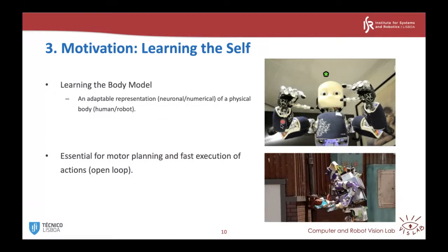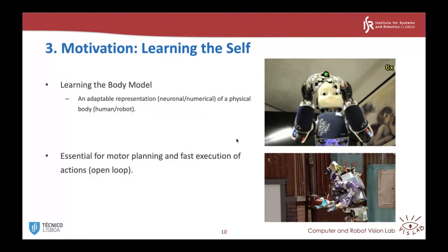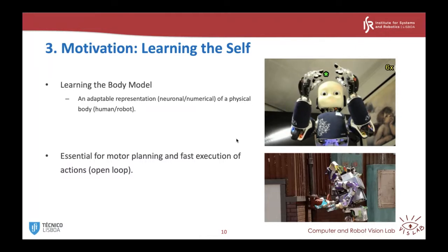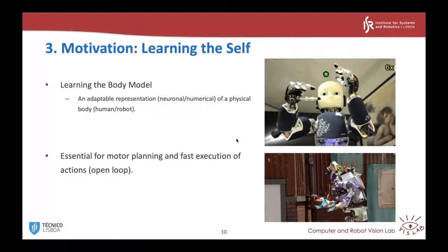For instance, this robot here has to move its finger to some point. If it does it in an open loop manner, without closing the loop, it will get a large error, and then if it closes the loop, it can correct. But this happens because the model of the robot is imprecise, and when I use my actions in open loop, I cannot have a good precision. And this is critical in many cases where getting feedback to close the loop is hard.